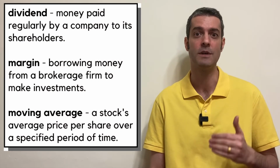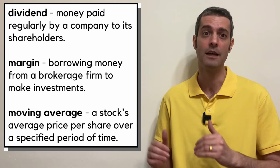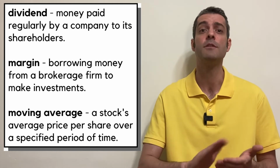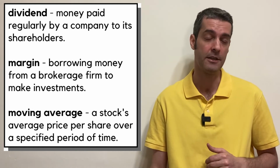A dividend is money paid regularly by a company to its shareholders. Not all stocks pay dividends. Margin investing is the practice of borrowing money from a brokerage firm to make investments. This has high risks and is definitely not for beginners.